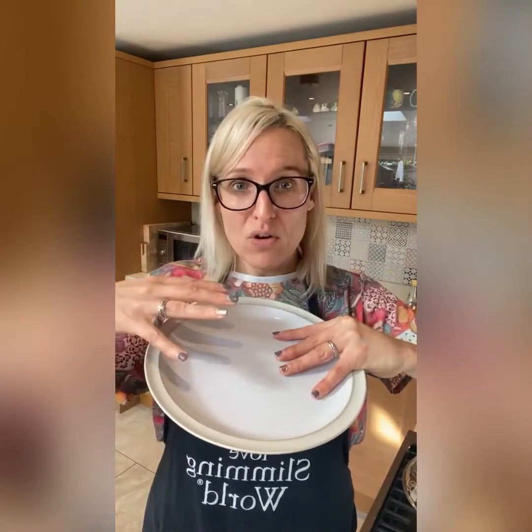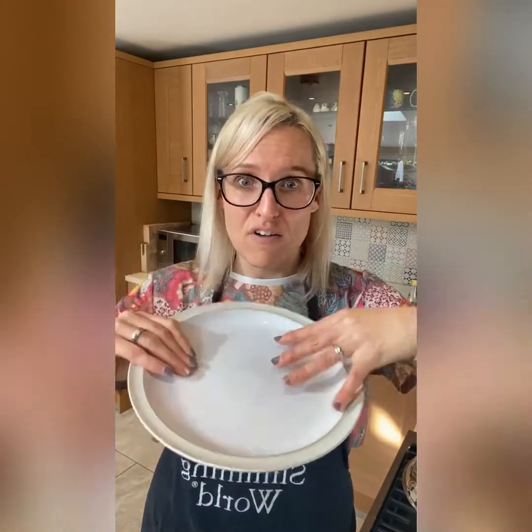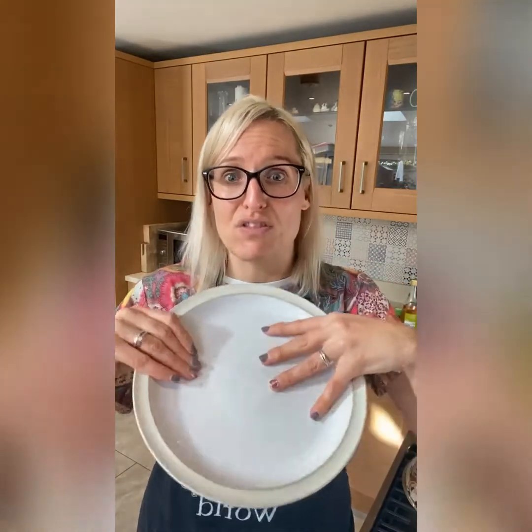But you also might not eat all of the free stuff because you've filled up on the speed, and the speed is really, really good for you. That's what you want to be eating the majority of. So you want to make a third of your plate speed where possible.